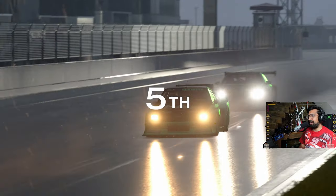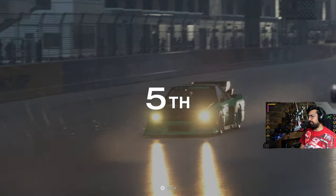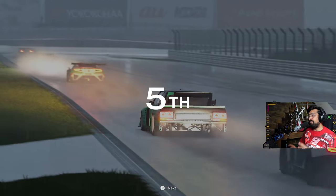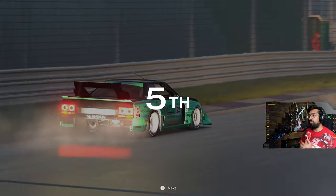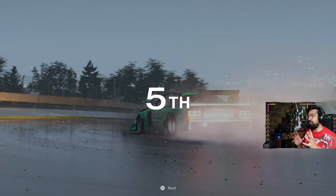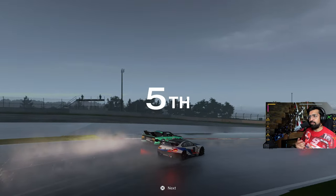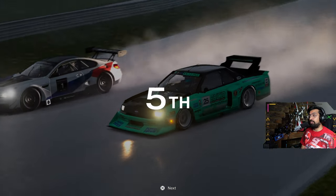Look how dirty it is on the back. That is a Nissan Super Silhouette. Available for £1,150,000 from the Legend dealership. If you've got those credits, I really recommend trying this car out. And if you like online racing, I think it's going to be quite an interesting car online because it's so different to pretty much every other car in Group 3. And as a lighter car, it might be quite good on the tyres as well.